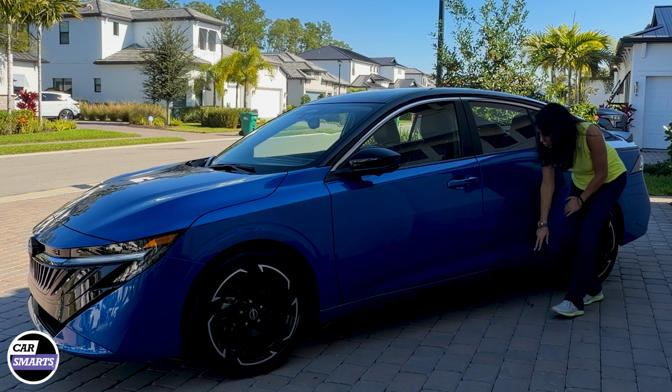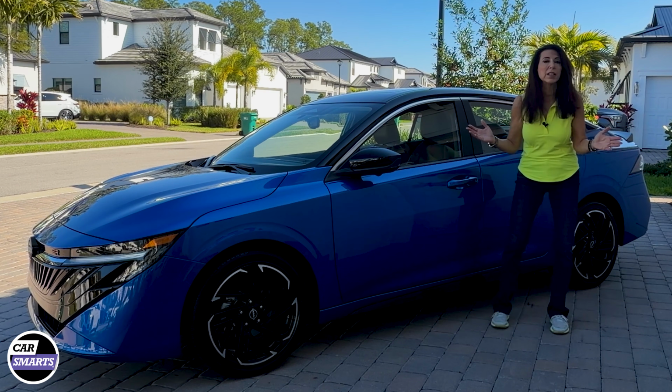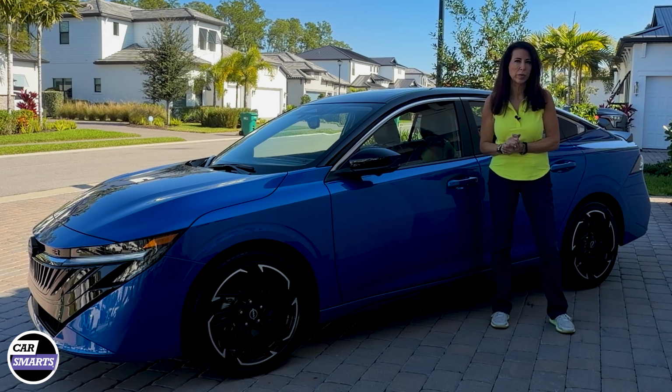Black lower sills, gloss black look really nice and give it that more sporty feeling because this is the SR trim. If you want less sportiness, obviously you can go to the lower trim levels.